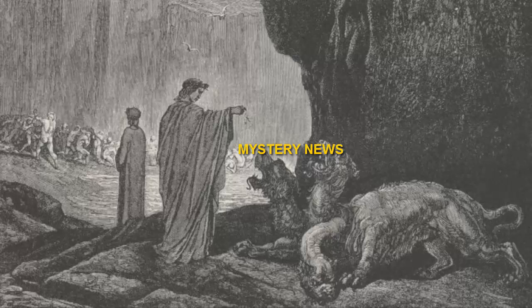But there's a real underworld, albeit one with fewer dogs and less being blown around by the wind or wading through shit. Scientists are working on a comprehensive map of it. A map of hell. Kind of.